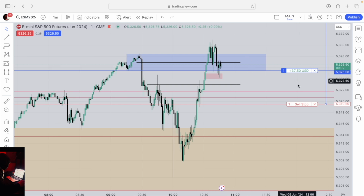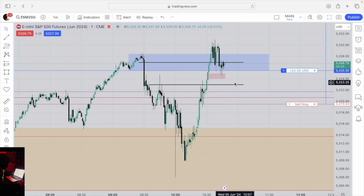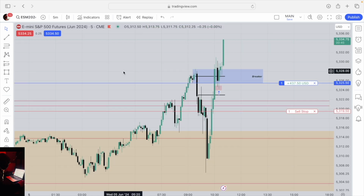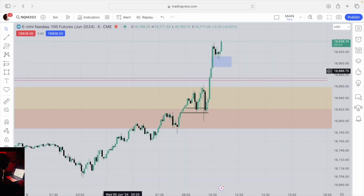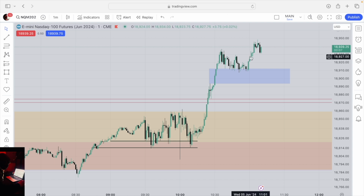So yeah, I'm letting my stop breathe a little bit. I opened it up 6 handles instead of 5, just because I want to let price breathe a little bit here, just because NASDAQ is a little bit shallow here. Beautiful expansion there. Okay, I believe NASDAQ just took the high now. Yes, perfect. So a small little run on short-term stops right there.